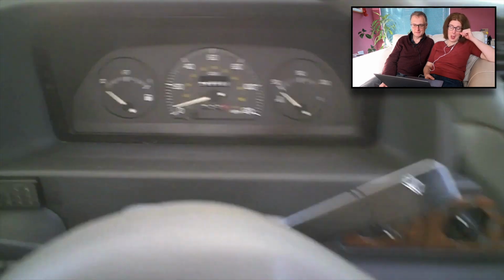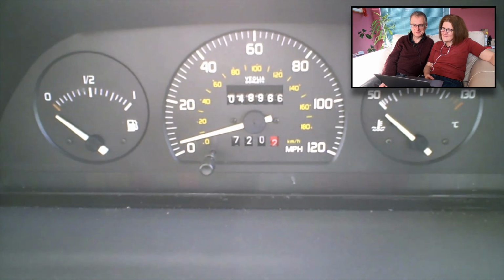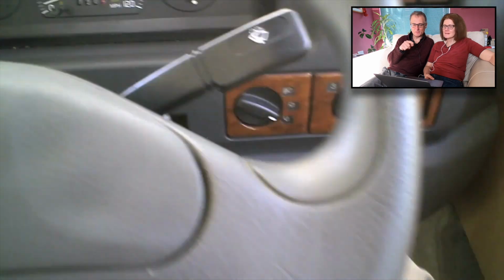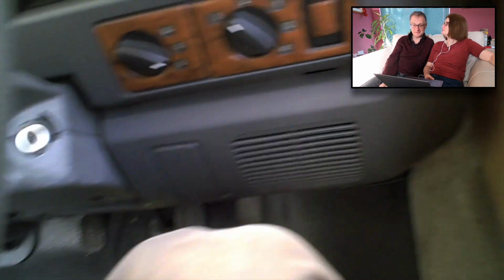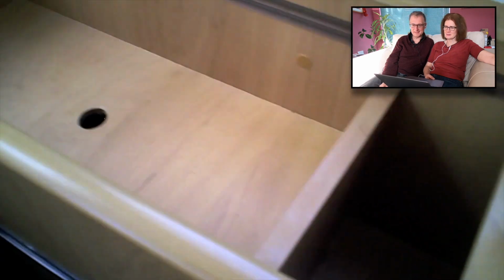I'm in the driving area now. Wow. 48, almost 49,000 miles. And when we got home, as soon as we pulled into the drive, it hit 50. That is in miles per hour, as it were. And how many has Herman done now? Oh, I don't know.